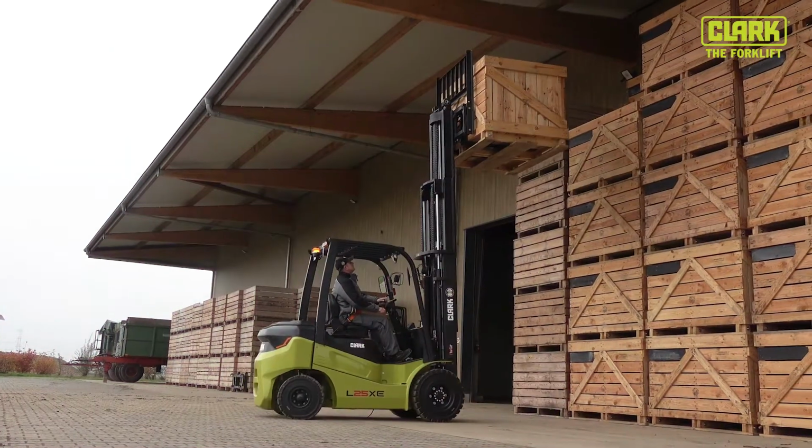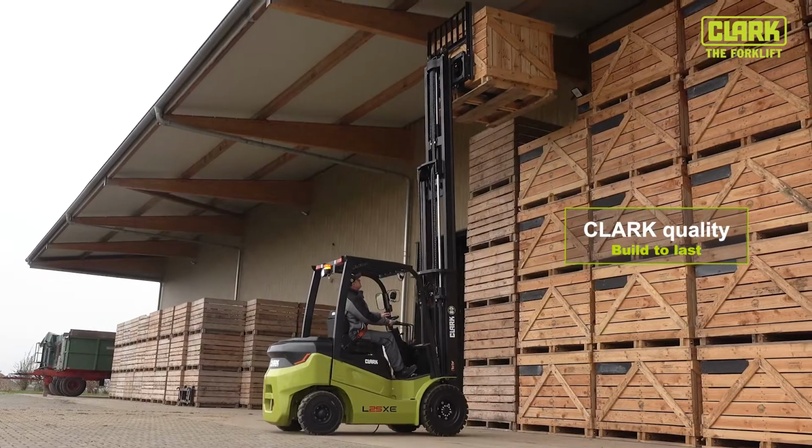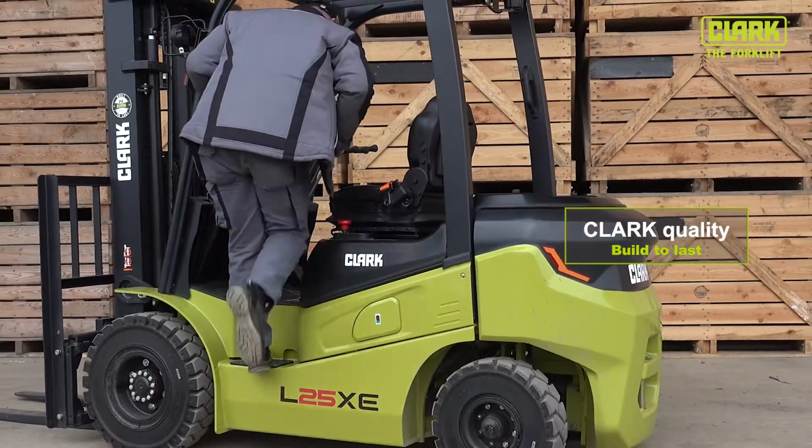The proven Clark quality makes the L25XE a genuine built-to-last forklift. Make the switch now.